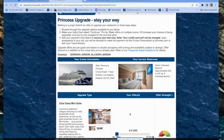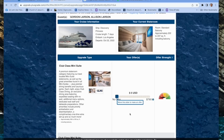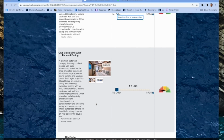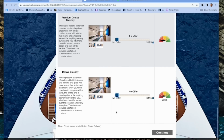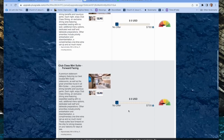Here we are. This shows the different options. Our current stateroom is just a standard balcony. I can bid on a club class mini suite, a forward facing mini suite, a premium deluxe, or a deluxe balcony. You just slide this thing on, put it wherever you want, and then you click continue. I'm not going to do it because I don't want to bid on an upgrade.